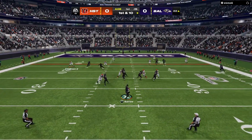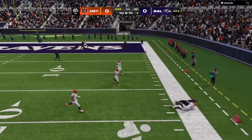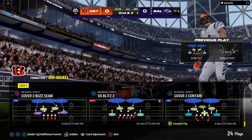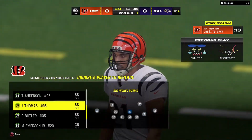Here's Burrow. Quick hitter here, it's complete. And he'll go out of bounds in the red zone just inside the 20. So the completion good for 6 yards, and it's second down.